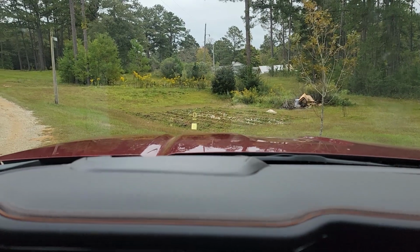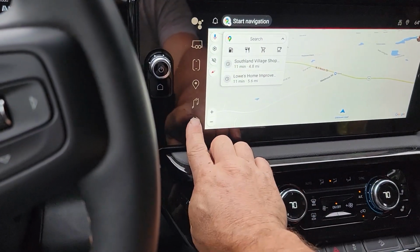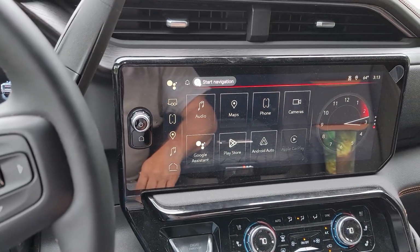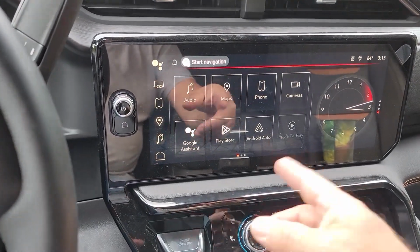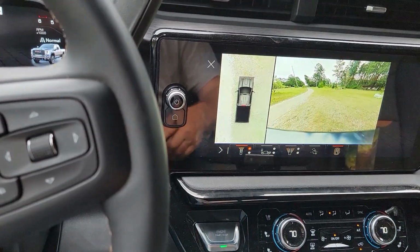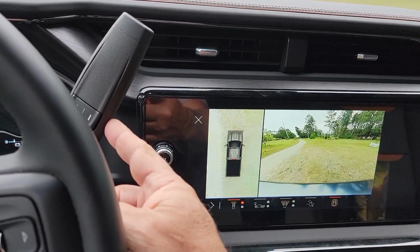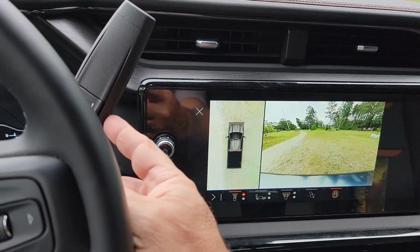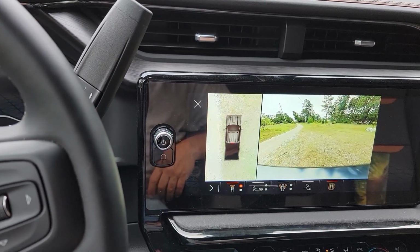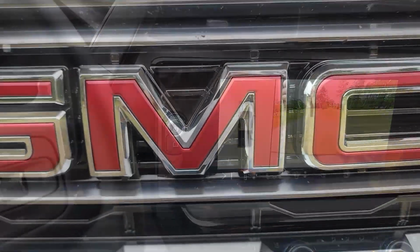So, you know, it's not that you're always reaching over there, but if you ever do have to get in here while you're driving, go into the home screen to flip through things and look at camera angles and stuff like that, this gear shift does get in your way, and it doesn't seem like it, but it's really, really kind of a pain in the butt. So anyway, that's reason number two.